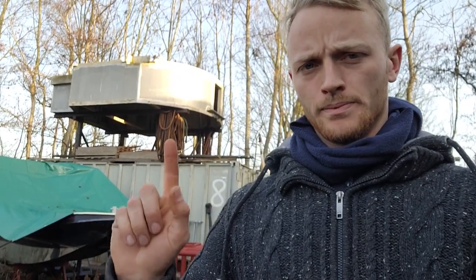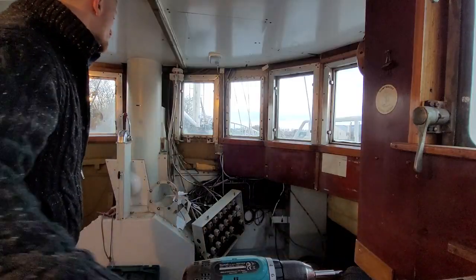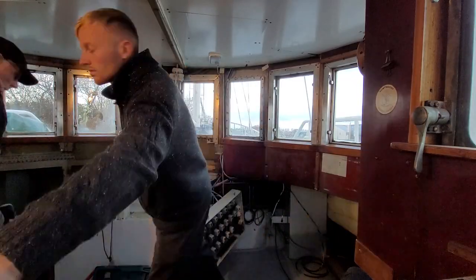So this is the new wheelhouse. It's missing something very important. The windows. We have some new windows in the container that it's standing on, but the rest has come from the old wheelhouse.